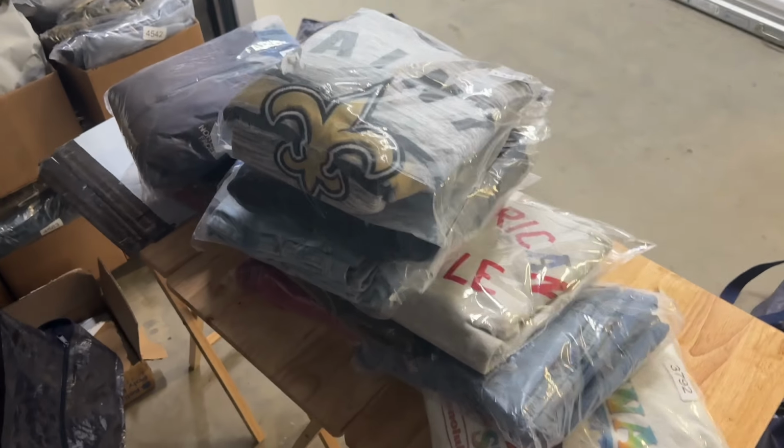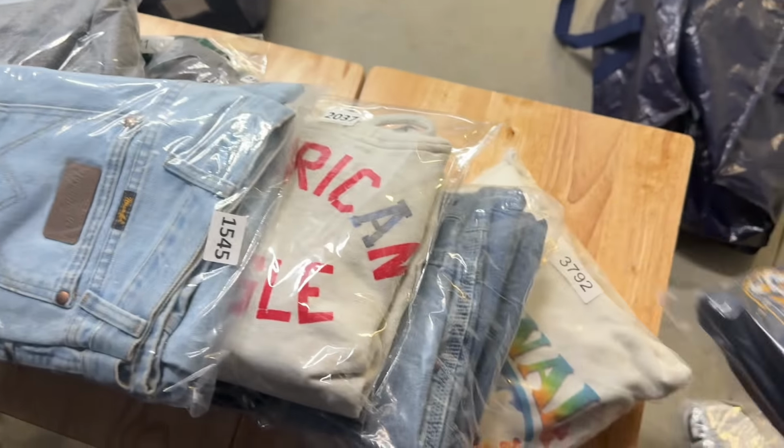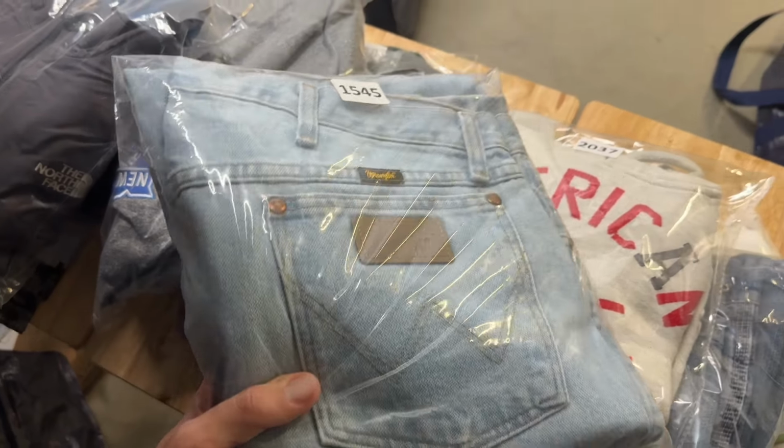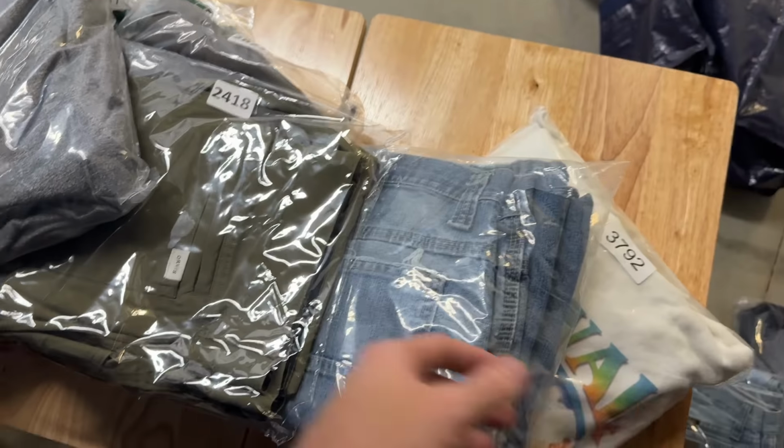The rest of the sales for the day, so we're going to talk about these really quick. We got this Saints hoodie, Nashville Predators, Wrangler jeans. I don't normally pick them up, but the retros don't do bad, but I have been sitting on these for a while, as you can see. Nice American Eagle spell out.